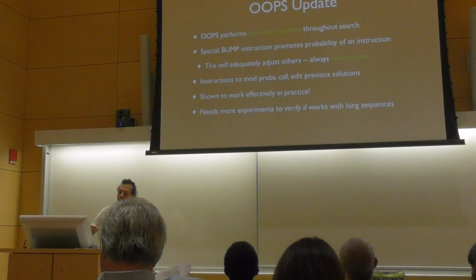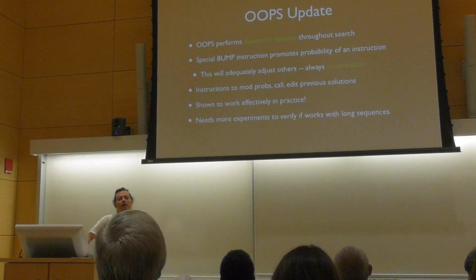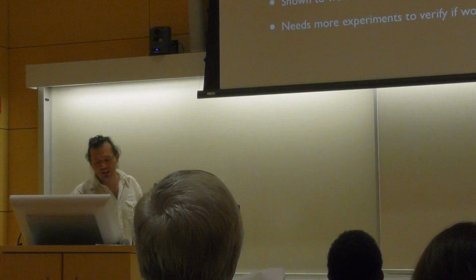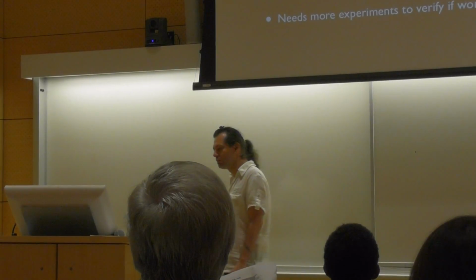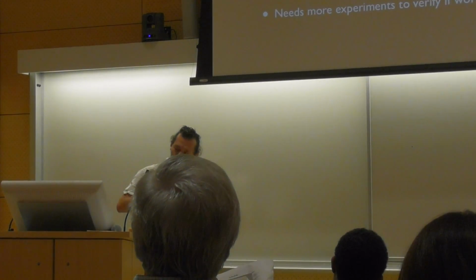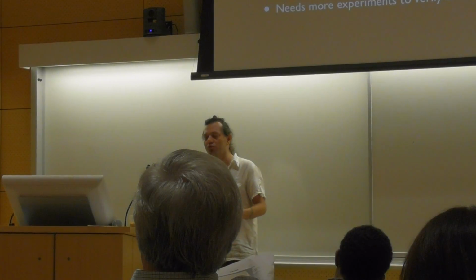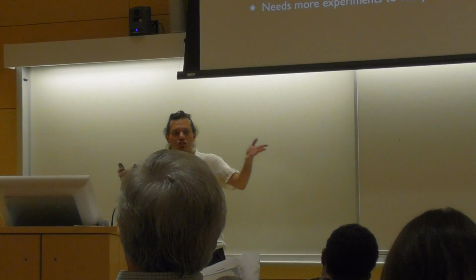And I don't know how far this has been extended, but I think there might be interesting experiments to be made here. And since this was shown to work effectively in practice, it might be worth the time to make more experiments to verify that it actually works with long training sequences, which means we have many kinds of problems in sequence, not just 2 or 3.